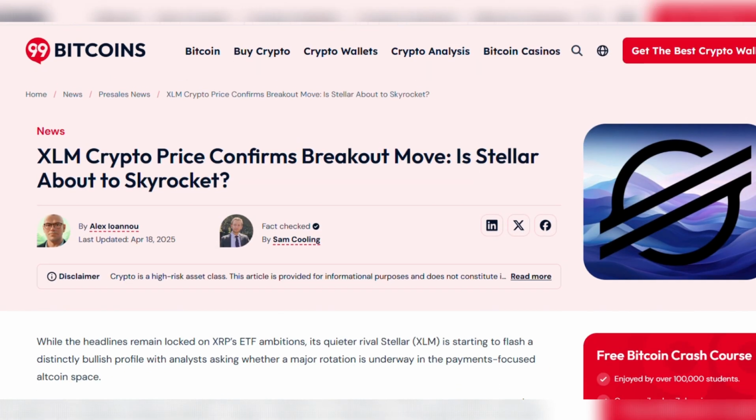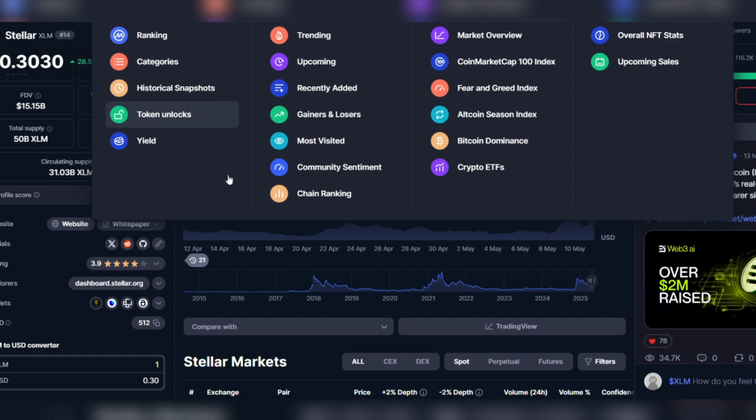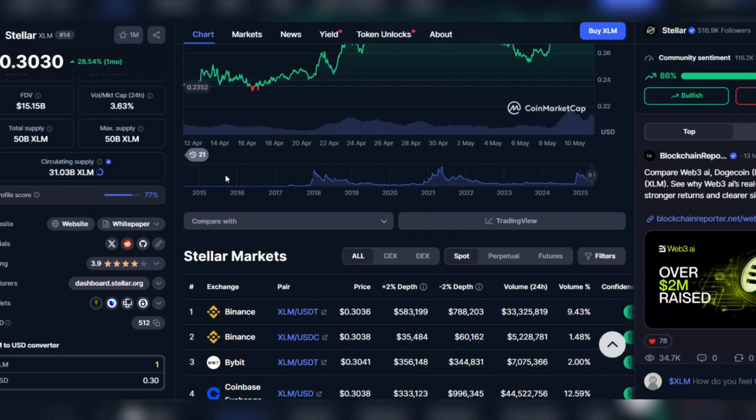This is a key indicator that many traders rely on, and it suggests that if the breakout continues, we could see a significant rally. Now, let's talk about the MACD, a key momentum indicator. The MACD just flipped bullish on the 3-day chart. This is not a common occurrence, and historically, these types of crossovers often signal the start of a rally in the 20% to 40% range. When the MACD flips like this, it typically means the market is transitioning from a period of consolidation into a bullish trend. So, if history repeats itself, we could see XLM push even higher in the coming weeks.